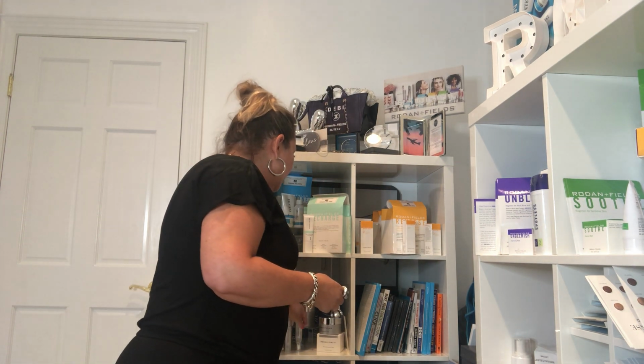I'm going to jump into our enhancements line just because we're talking about eyes. And this Bright Eye Complex is meant for dark circles and puffiness. And I absolutely think this is fantastic to do. I call it the dynamic duo. You're first going to put on the Bright Eye Complex under your eye, again on the bone, and then let it dry after a couple of minutes. And then you're going to put the eye cream on, basically seal it in, and the eye cream is going to go straight up to your eyebrows.